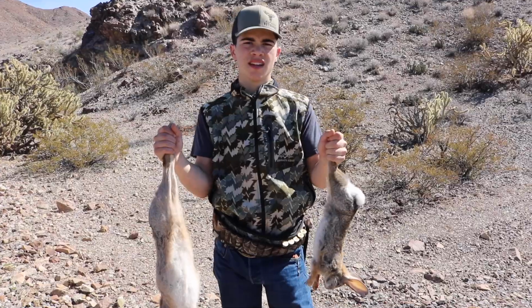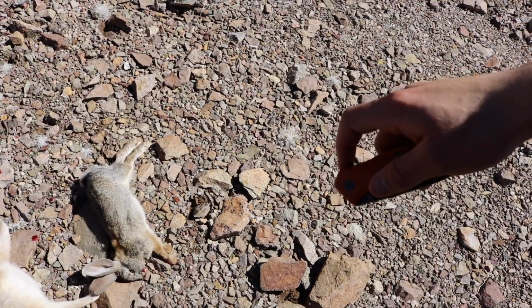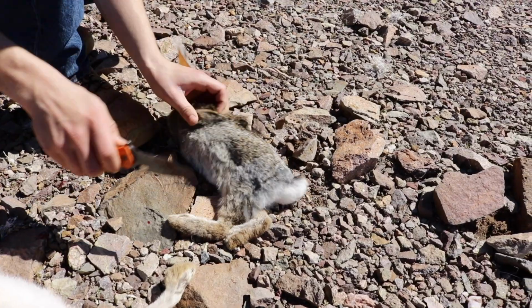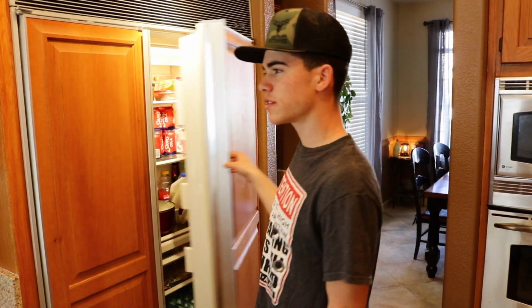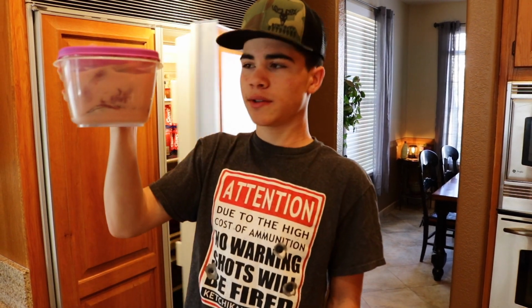No fleas or nothing. All right, so now we got them both. We're gonna go ahead and take them home and cook them up. We're gonna clean them out here because they got a couple fleas on them. All right, guys, it's the next day. Last night I fell asleep before cooking it, so it's gotten to sit overnight in the milk and now it's ready to be cooked.